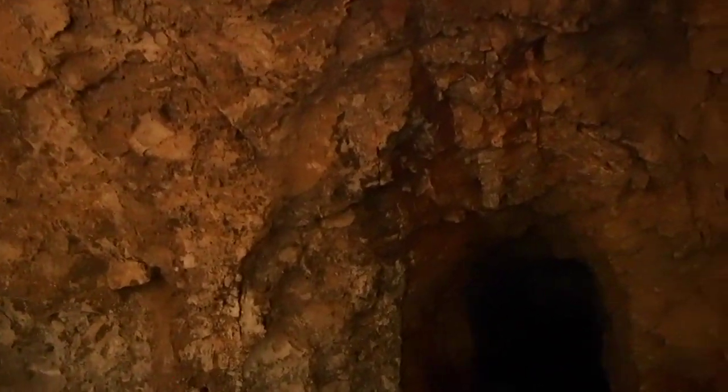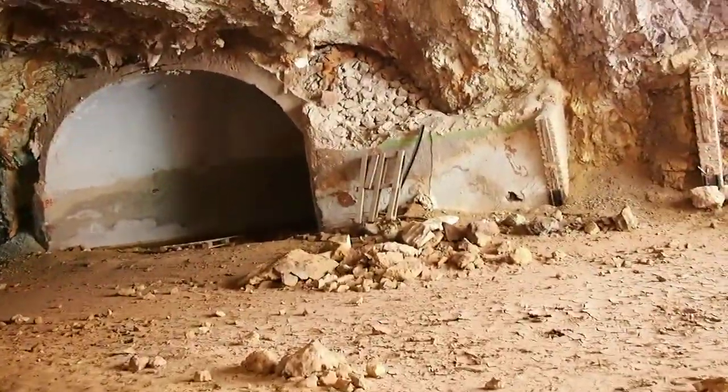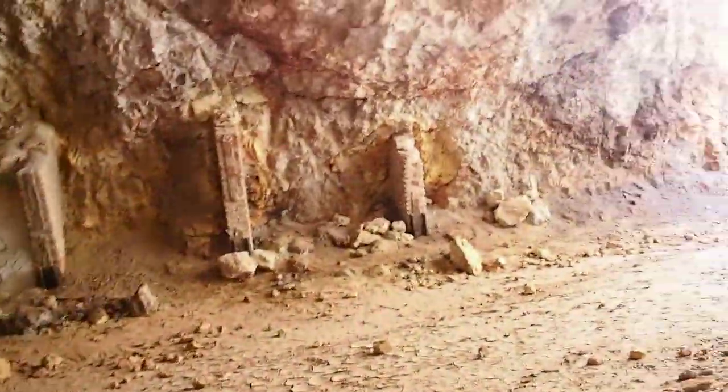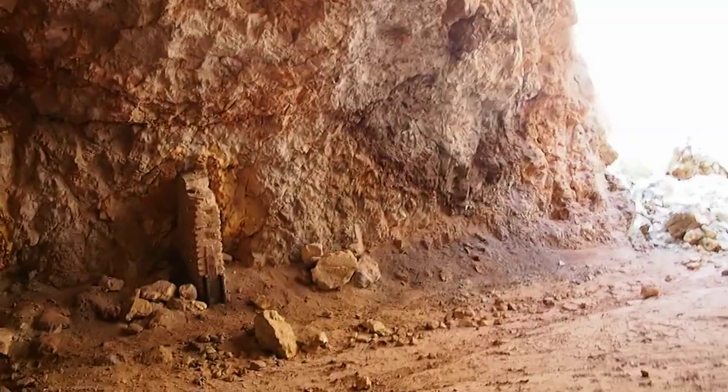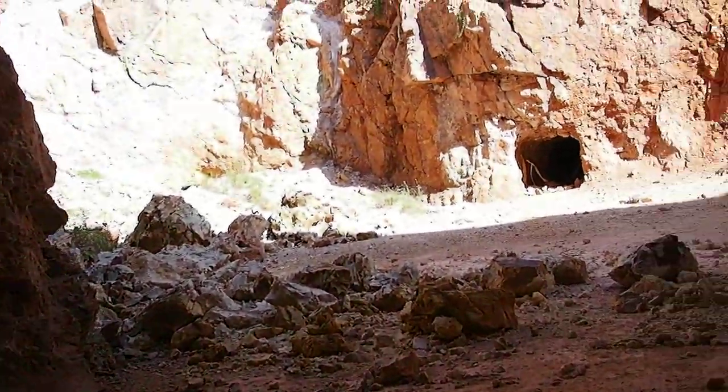Another little hole down there. If I was braver, I'd have a look. But since I'm not, and I'm on my own, and if I break something I'm a bit screwed, and I don't mean my camera, then probably best to be a little bit careful.